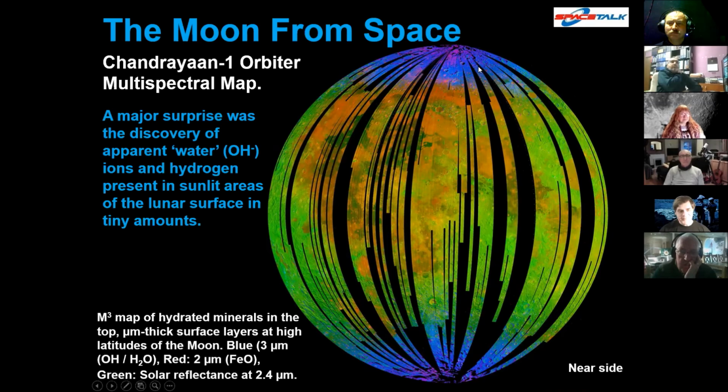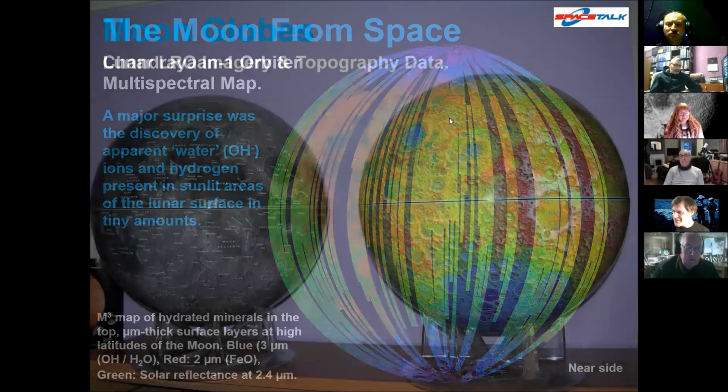How can we get water on the moon if it's not even in the buried craters at the pole themselves? Turns out they're just little ions, and that's just an example of one of the puzzles that you can get from remote sensing. Sorry about that.